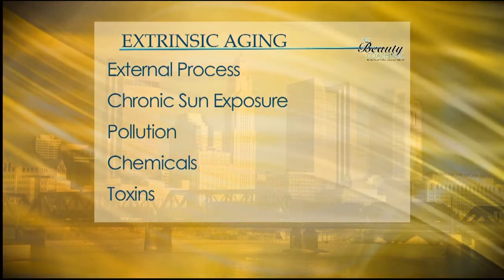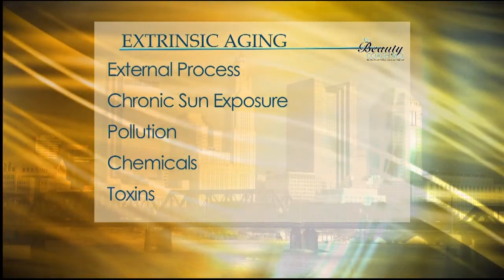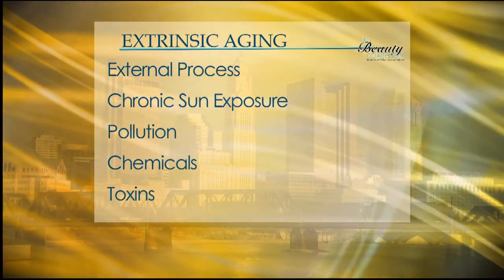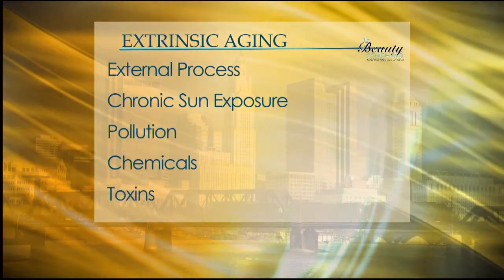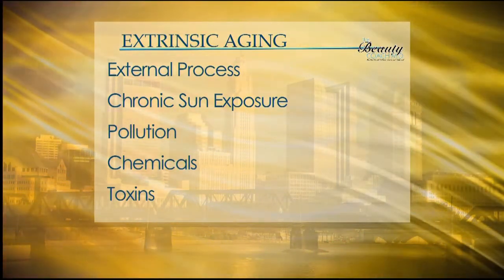Extrinsic factors are things that we can control. External things hitting our skin, lots of sun exposure, pollution, chemicals, toxins, all these things that we put on our skin. We should probably watch what we're putting on the skin because that can accelerate a lot of the aging, and smoking is a big one too. Accelerates the aging of the face markedly. And those are things you say we can control, and thankfully things that we can fix.